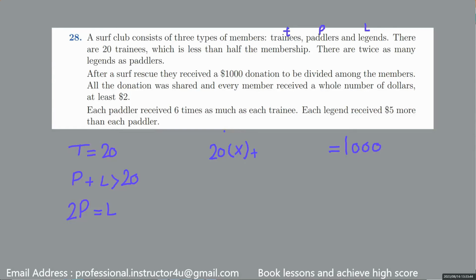And then plus each paddler, P, received 6 times as much. So the paddler doesn't get X, they get 6X. And then we also have each L, the legends, who get the same amount, 6X, but 5 more. So L will be 6X plus 5. But this is multiplied by L. It doesn't look good.